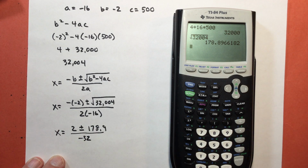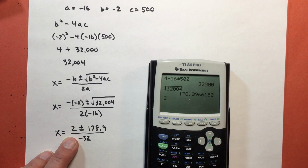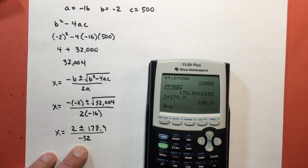So remember, I get 2 answers. I'm going to put it up here now because I'm running out of space. I get 2 plus, and I could go ahead and use this, but it's okay. I'm just estimating. 178.9, and I'm going to divide that by negative 32.